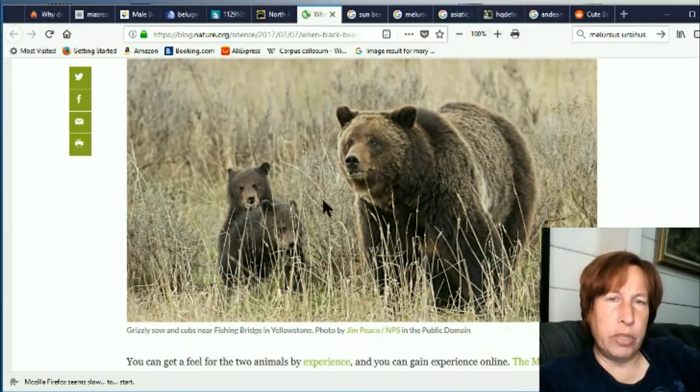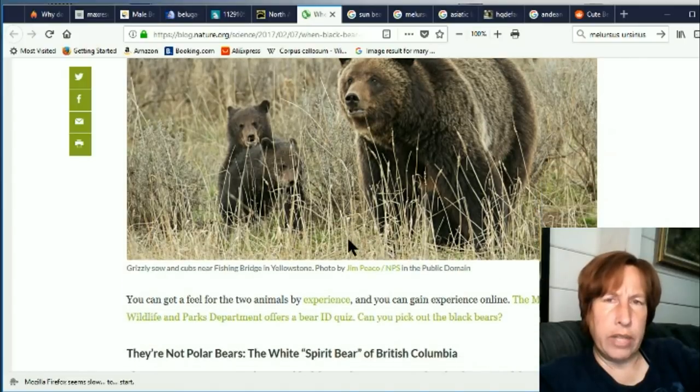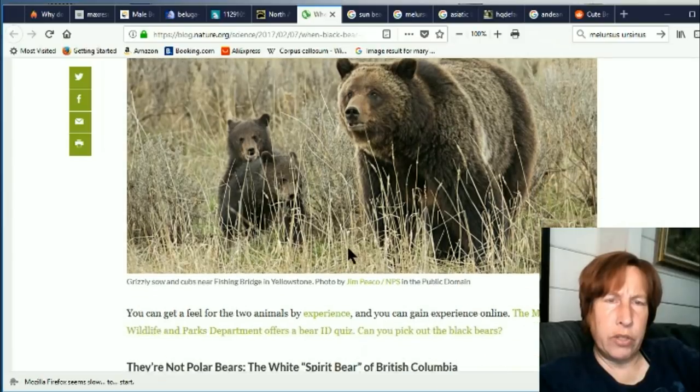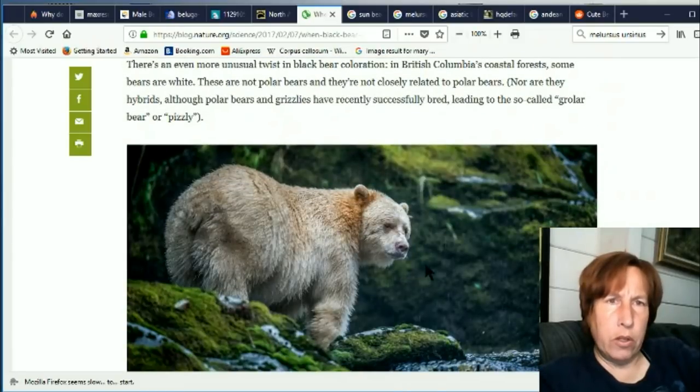All right, now this one's supposed to be a grizzly. The grizzlies are getting a little blonde around the edges there, I think, but overall they don't look that different now from other bears. See, the ears again look a little larger than I remember. Here is a white spirit bear.